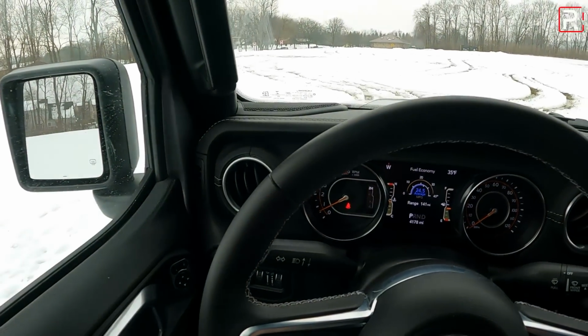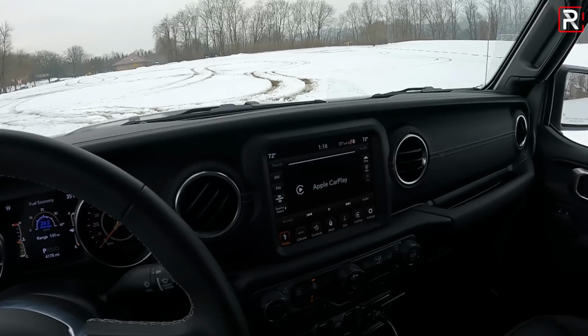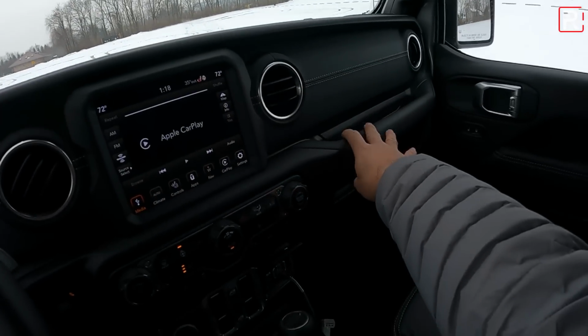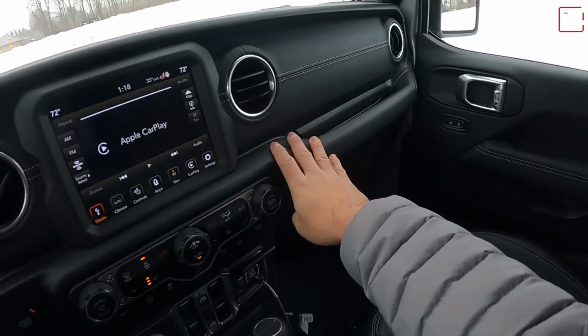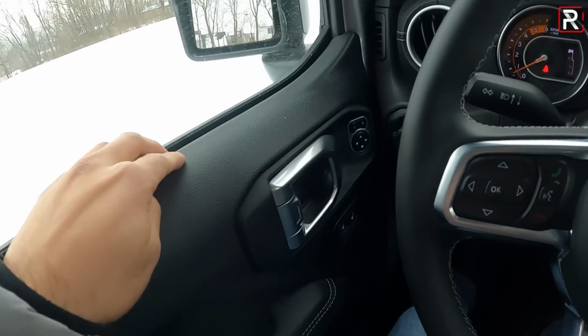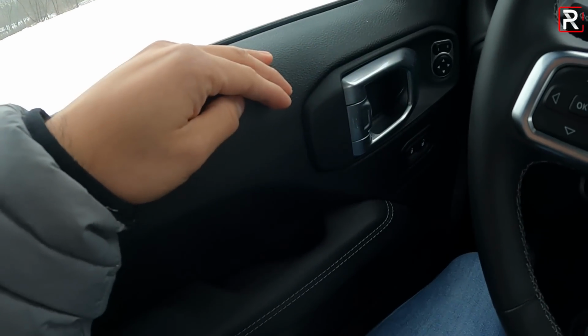Now, looking at the rest of this cabin, you can see my tester is pretty much loaded up. You've got the stitched leather that's actually real on the dash, on the airbag cover over here. It's leather covered over here on this grab handle, which is nice. A lot of black plastic in here as well, but there is some nice silver painted plastic trim. This is soft padded over here on the door panels.